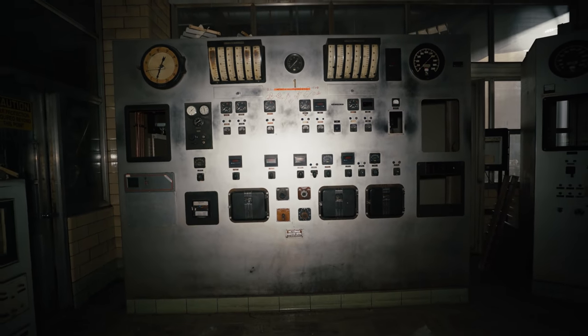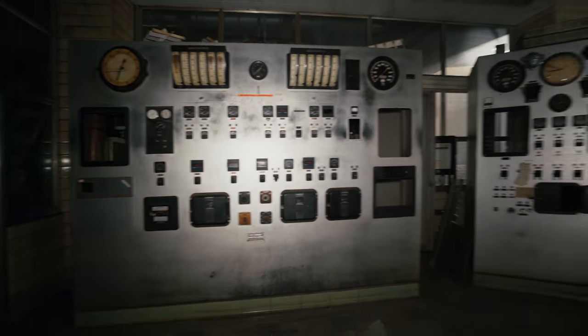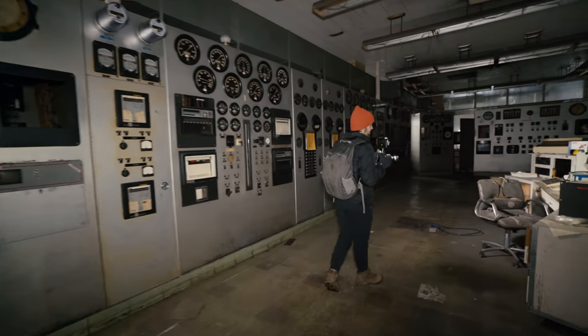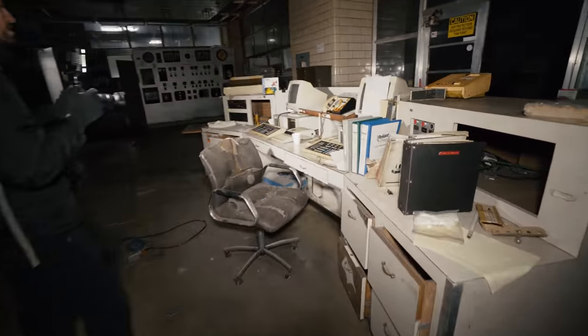So this control panel is for the boiler. These are all for boilers. 2002. 2002 here also. 2002. Let's see all the years. Haven't updated their system since the 90s.